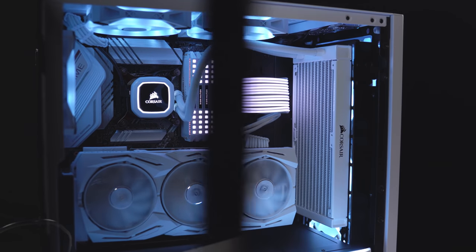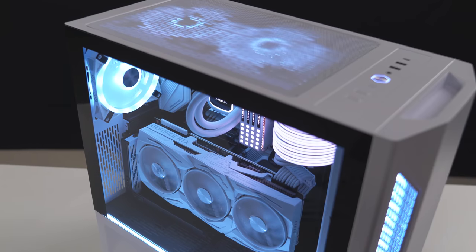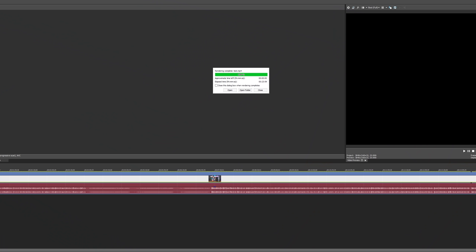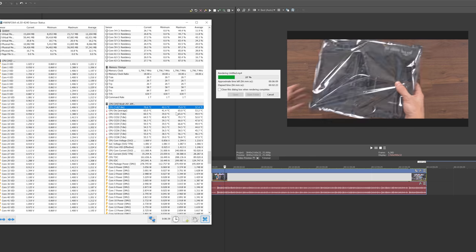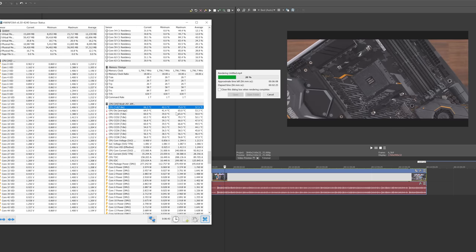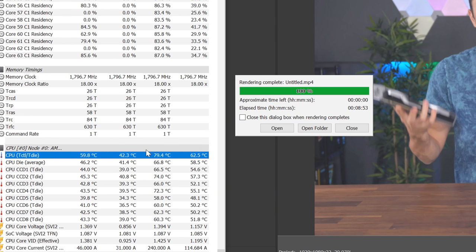This got me excited to check out real-world use of the processor, so I rendered out a 15-minute 4K file on Vegas Pro on the system that I'm using at home, which is currently the Frosty PC, and that's using the i9-10900K, by the way. So it finished the render in just under 24 minutes. Now I ran the same exact render on this PC, and it completed the task in 8 minutes and 53 seconds, almost 3 times faster.